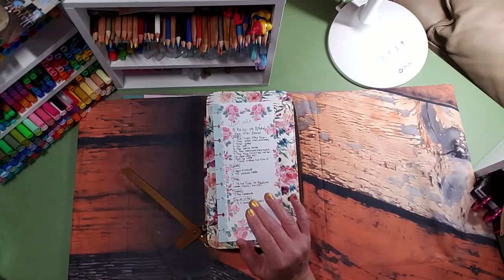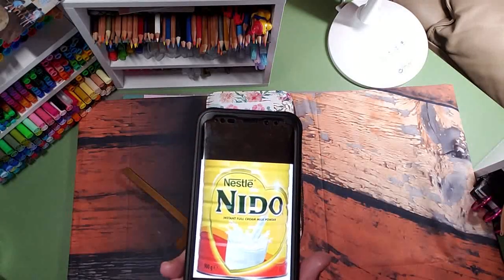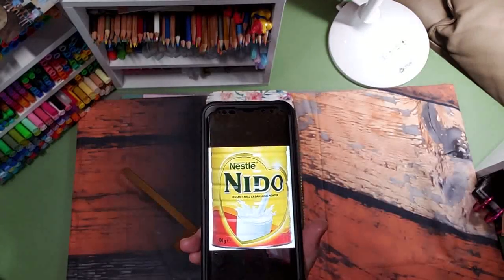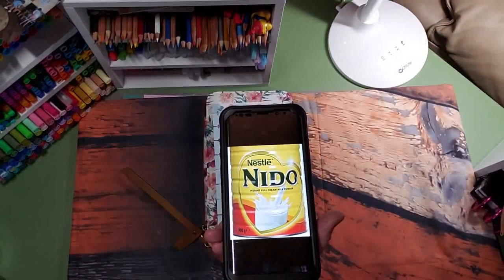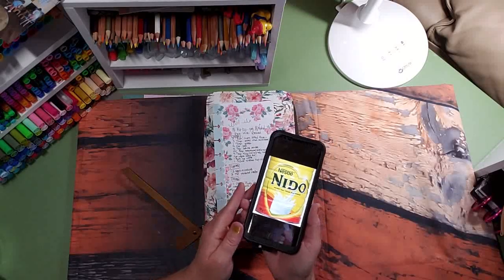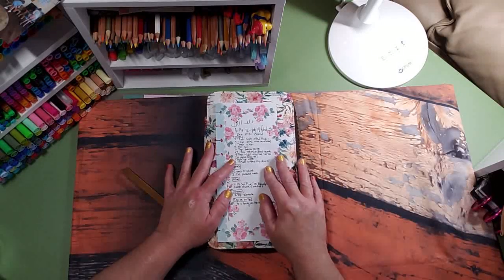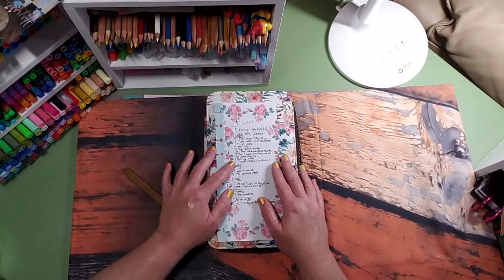Okay, so what Nido is instant full cream milk powder. Here is a picture of what it looks like. Even Walmart sells this. So where you'll locate this in Walmart is usually in the Hispanic section. They keep it in that section for whatever reason. Or buy your just powdered milk in general. But that's how they have it in my Walmart. So, and then 1 pook cup, so 1 cup of water.